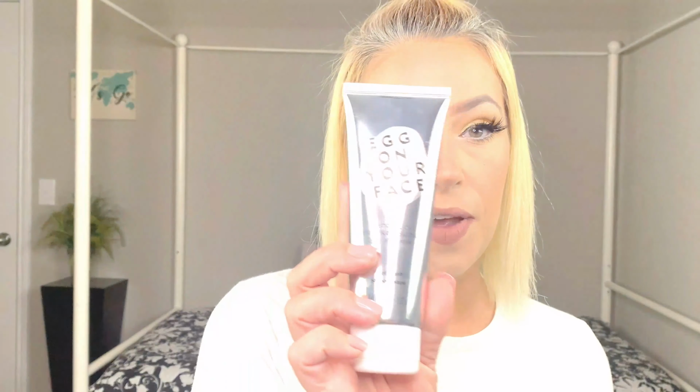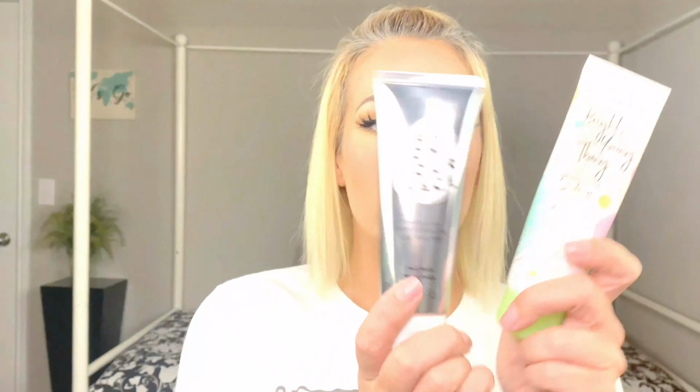For foaming face wash, I have 2. These are both from a company called Perfectly Posh. You're probably gonna see a lot of their stuff in this video, just because they make some really neat face stuff that you can't buy at Ulta or Sephora. So we've got the Egg on Your Face Probiotic Face Wash, and then Bright Young Thing Brightening Face Wash, and it's got caffeine and ginseng in it. Caffeine's kind of good for your skin. It wakes it up. So I really like both of these. I'm gonna show you multiple stuff because what I do is I alternate. So what I use to wash my face on Monday, I may not use on Tuesday. Also, day and night.